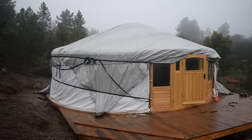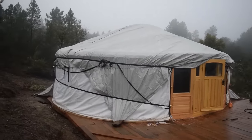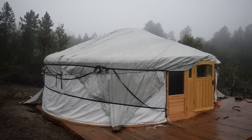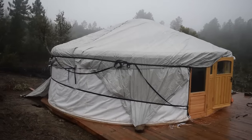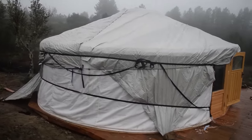So this is what the yurt looks like today. As you can see, we put tarps over the top, and that's mostly to keep out the rain from the crown, because we haven't been able to put in the windows into the crown. The crown is the top.